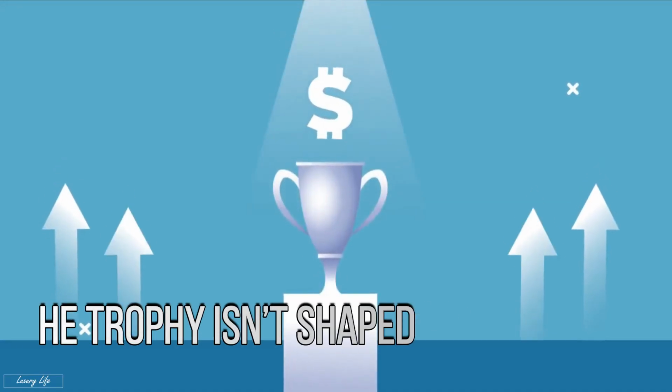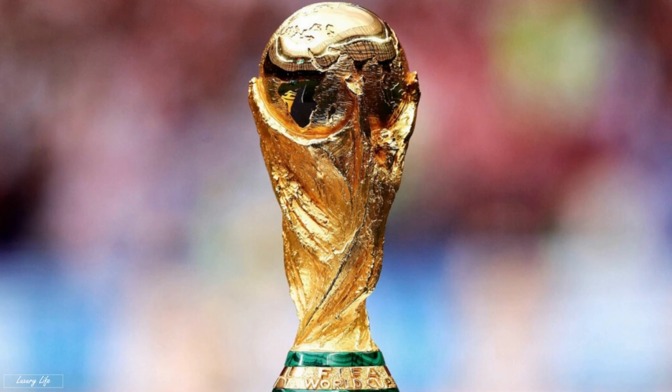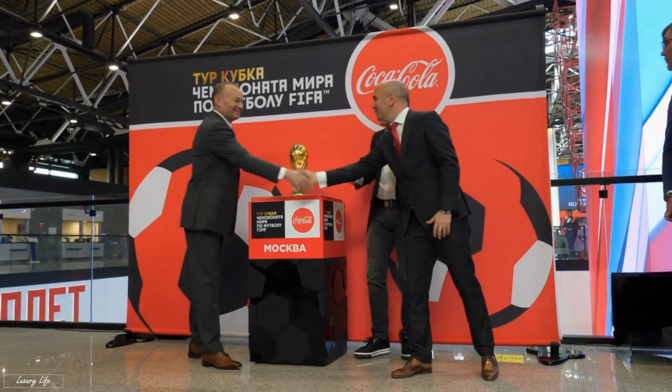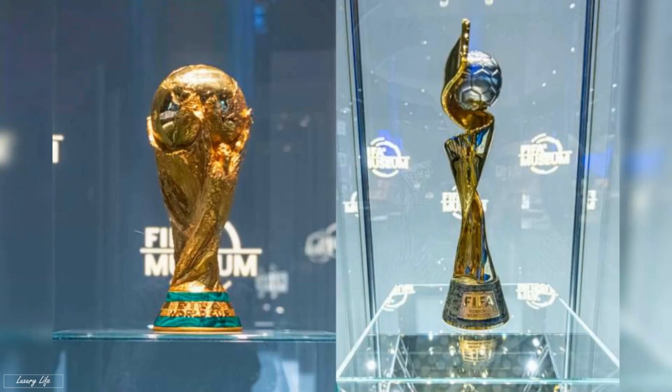The trophy isn't shaped like a cup or a saucer for that matter. It uses the Copa del Mundo, which comes from a word meaning cup or glass, hence the name World Cup. The trophy now is in the form of a lump. However, FIFA didn't want to change the name based on the form of the trophy. Kind of weird if it were called the World Lump Trophy, don't you think?